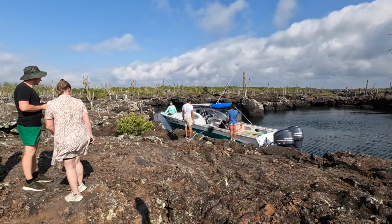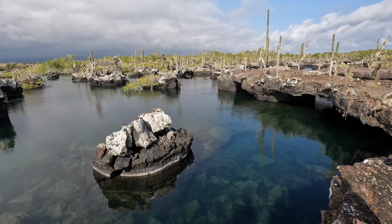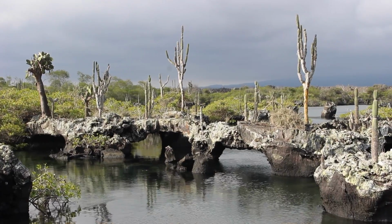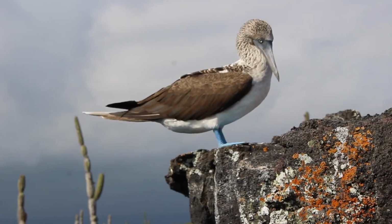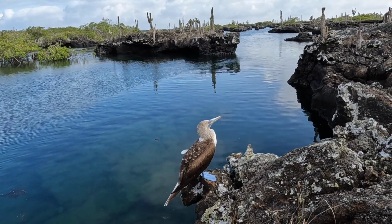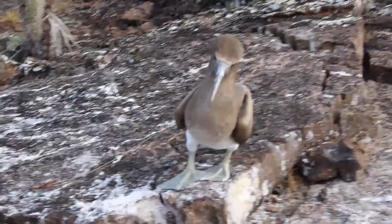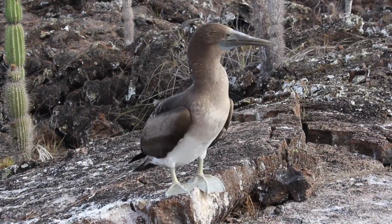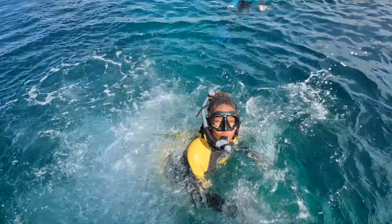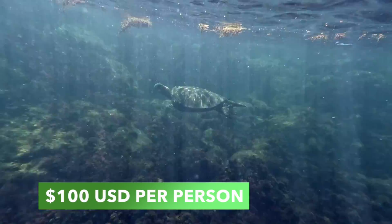You will also get to hike through the unique volcanic landscapes of Los Túneles. We even got to see a few blue-footed boobies and one juvenile booby who was so young he hadn't developed blue feet yet. We were so impressed by the beautiful marine life at Los Túneles, and it's well worth the $100 per person price tag.